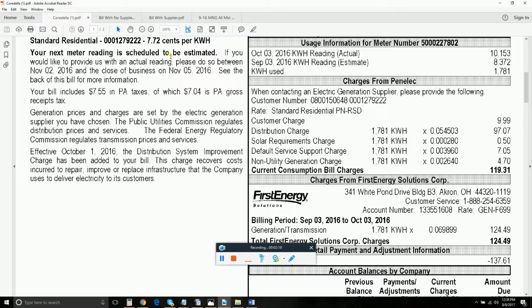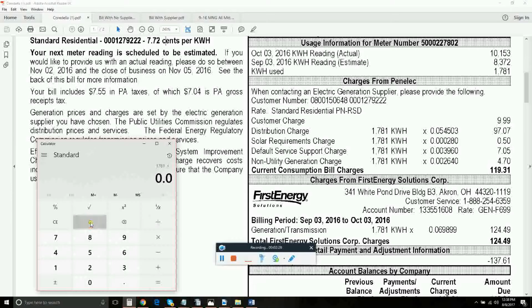However, let's just go ahead and say that the supplier we were marketing for was able to get that customer's rate down to 3.35 cents per kilowatt hour. Let's go ahead and do the math together. This customer had used 1,781 kilowatts at a rate of 0.0335. That would have left their supply portion, which was $124.49, down to just $59.66. We're going to go ahead and complete enrollment for them. You can see we can save them money.